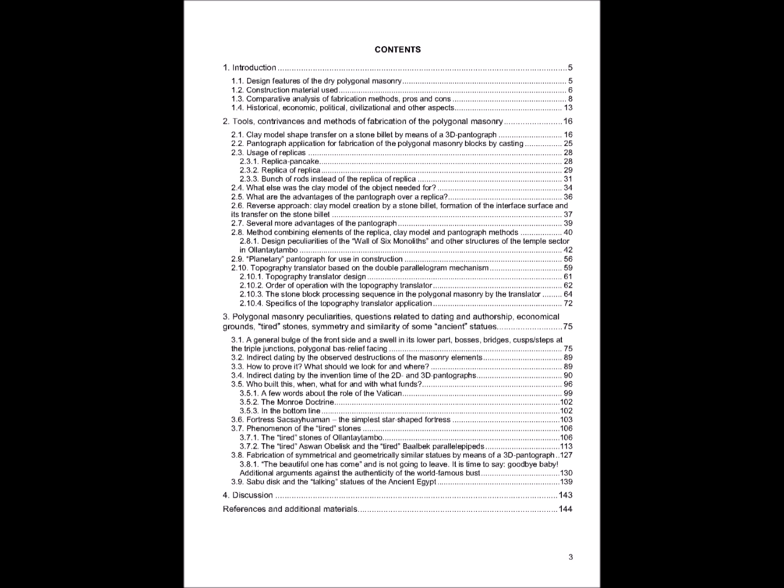Polygonal masonry peculiarities, questions related to dating and authorship, economical grounds, tired stones, symmetry and similarity of some ancient statues. 3.1. A general bulge of the front side and a swell in its lower part, bosses, bridges, cusps, steps at the triple junctions, polygonal bas-relief facing. 3.2. Indirect dating by the observed destructions of the masonry elements. 3.3. How to prove it? What should we look for and where?